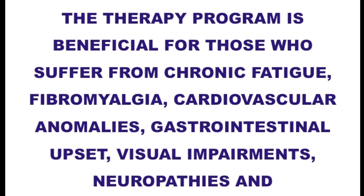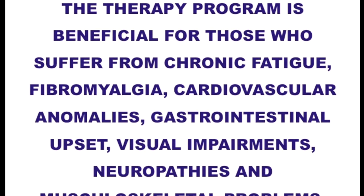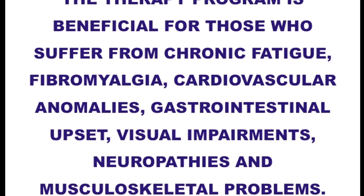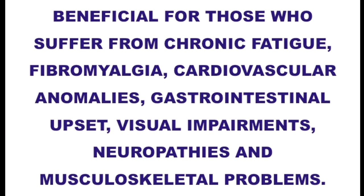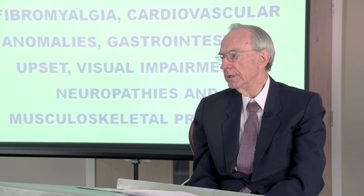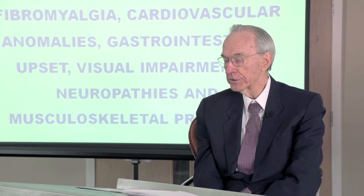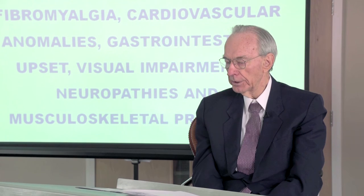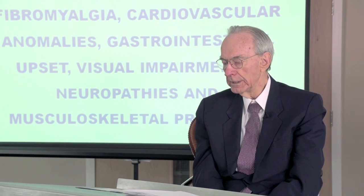And it's been beneficial in people that have chronic fatigue, fibromyalgia, cardiovascular anomalies, GI upset, and visual implants or any type of implant. For example, there are now 220 types of synthetic implants, either metal or one of the different polys, polyurethane, polyvinyl, and so on. One neutralizes for those and gives them oxygen therapy, and they can clear this up almost 100% of the time. And of course, the neuropathies, which are the big bugaboo for all of medicine, really get much better.